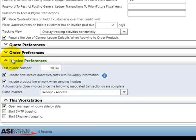This will not only save time in invoicing, but it will help assure that the correct costs and quantities are applied on the invoice. By selecting this option, quantities and costs applied to a product line for an order during the bill apply option will automatically update the invoice quantities and costs for the first invoice created for the order following the bill apply. This will not affect the order.